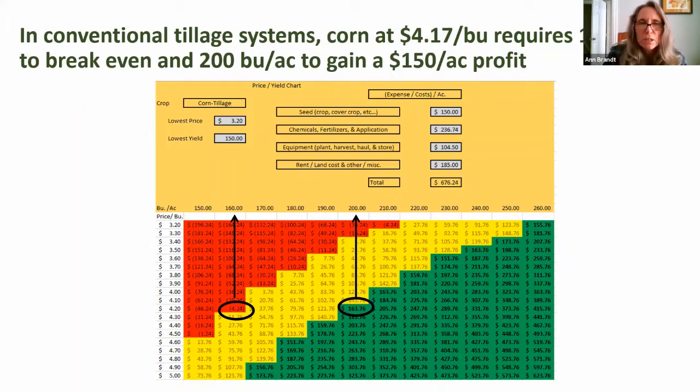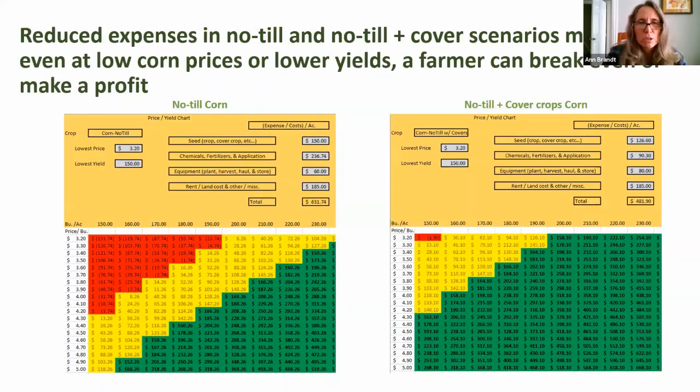So now try to remember in your mind the relative land areas of the red, yellow, and green, and let's take a look at no-till corn on your left and no-till with cover crops corn on the right. You can see how at the same lowest price and the same lowest yield, so the chart is set up on the XY axis the same way with the same scale, those input costs really affect your break-even point and your minimal profitability point.